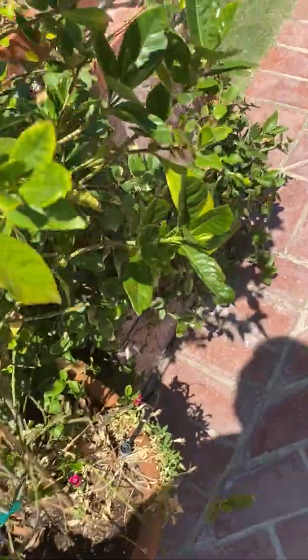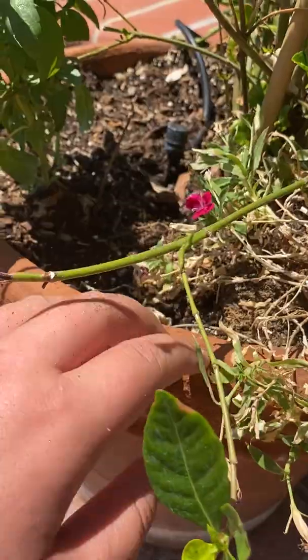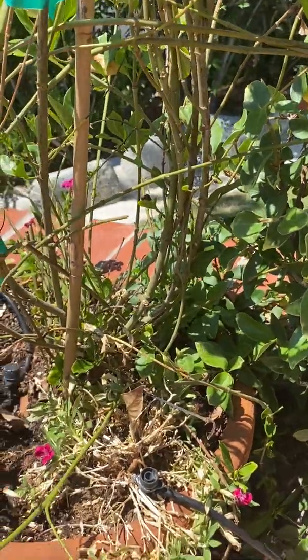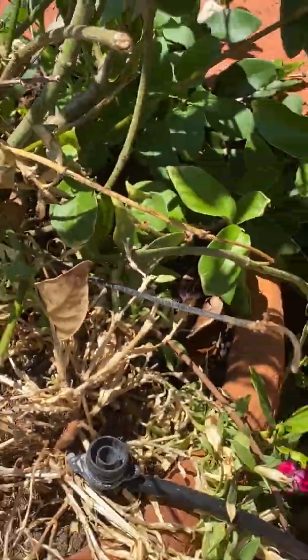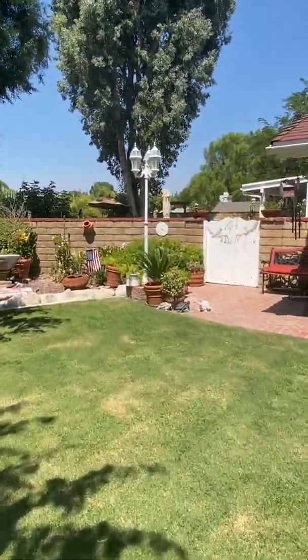Two drip systems. So, over here, this guy's not doing too great because Dianthus is not doing great. I don't know why. But some of these plants are not doing too great here because it gets way too hot. Plus there's a lot of forest fires around and desert wildfires and all that. So there's drip systems. Yeah.